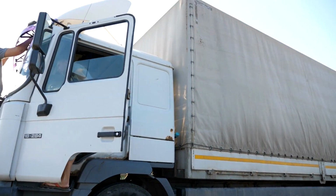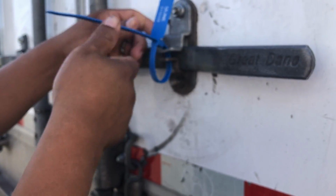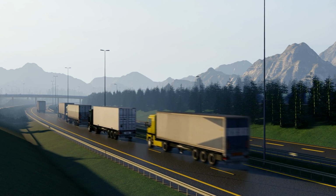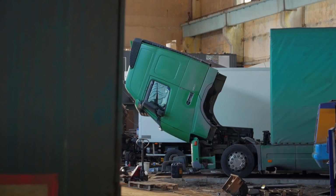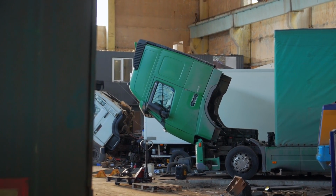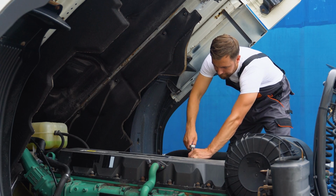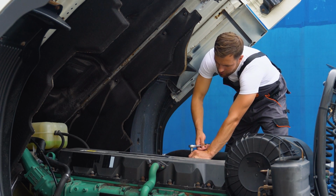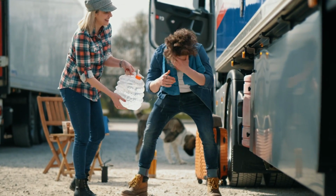Risks of neglecting brake fluid checks in trailer trucks. Trailer trucks are the workhorses of the shipping industry, hauling massive loads across long distances. But with all their power comes a responsibility to properly maintain every system, especially the brakes. Ignoring routine brake fluid checks might seem like a small oversight, but the consequences can be severe. Here's why staying on top of brake fluid maintenance is critical.